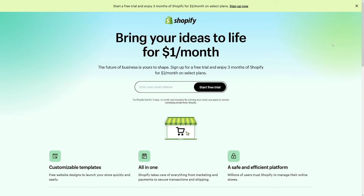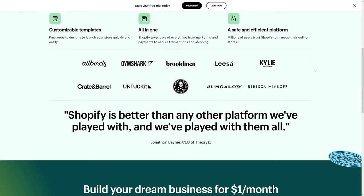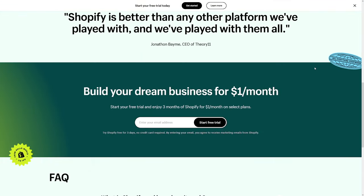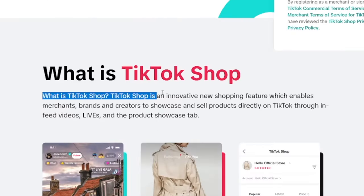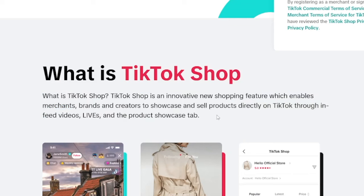Well, in late October 2020, TikTok announced a global partnership with Shopify. It's a dream come true for sellers, of course, because you can connect your Shopify store to your TikTok account to generate the traffic and get that audience to your store. But now you can do it with TikTok Shop inside of itself. So people can, with one click of a button, buy your products. Essentially, it's an innovative new shopping feature which enables merchants, creators, and brands to showcase and sell products.